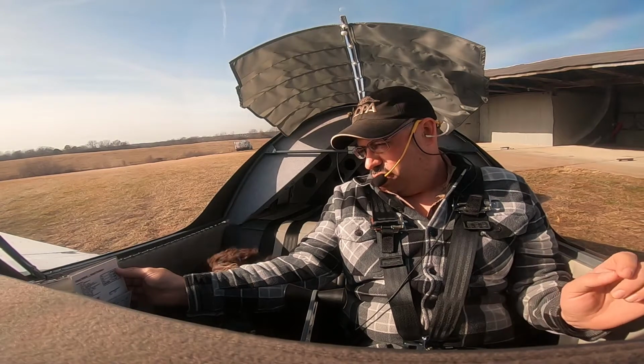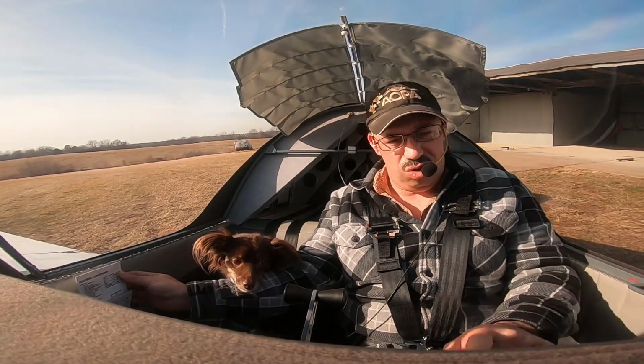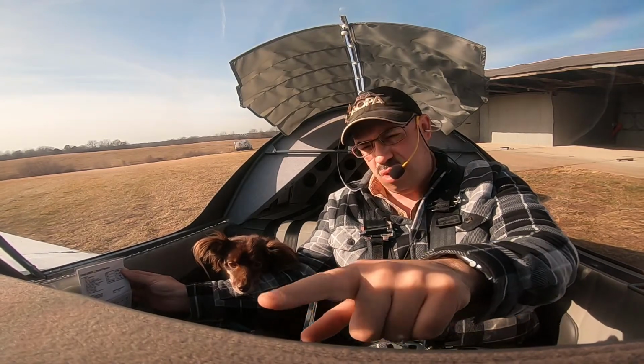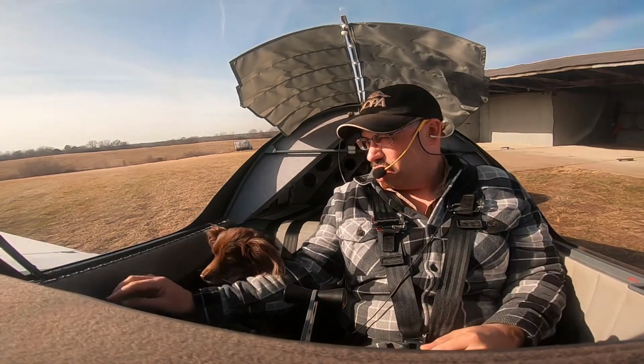Seatbelts, canopy, trim, switches, radio, altimeter, fuel, engine, shutoff. Run up and flight controls. Okay, checklist is done.